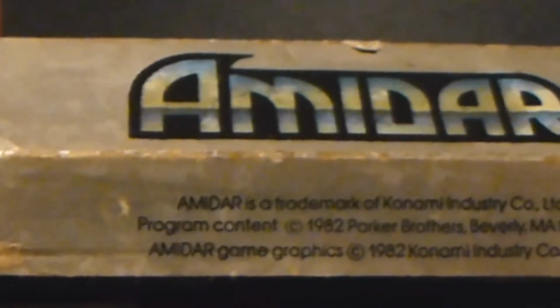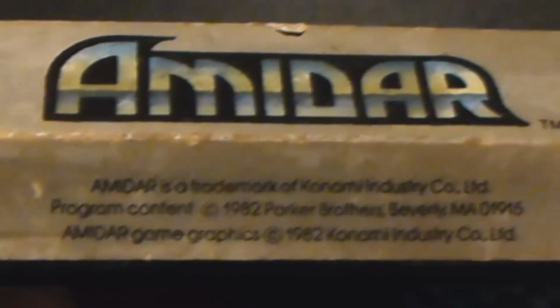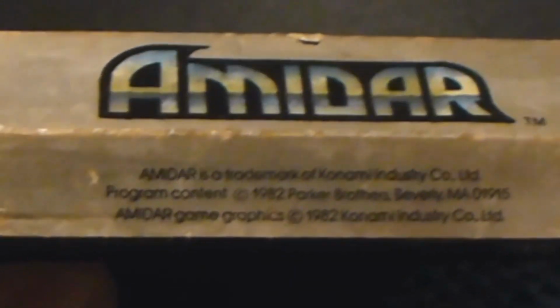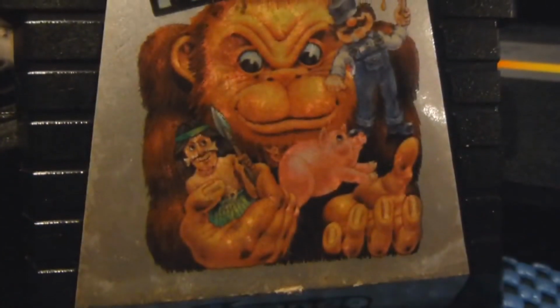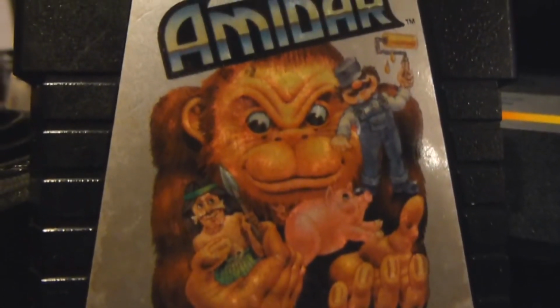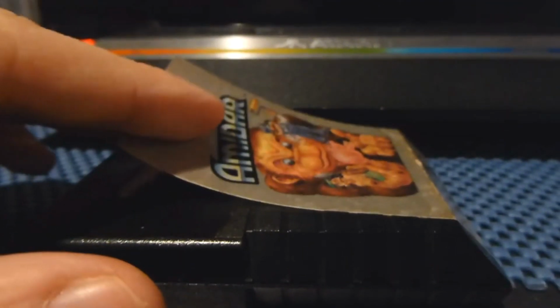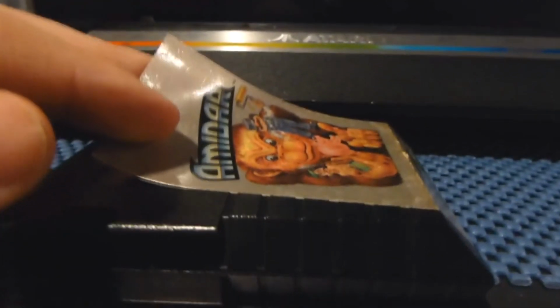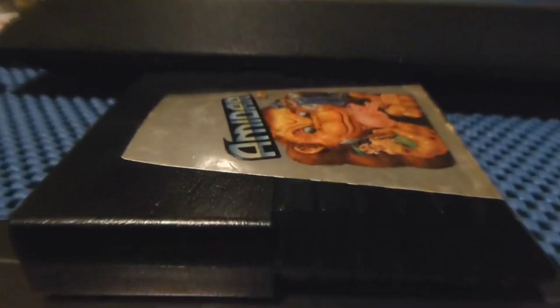Now on the front portion of the label, it says Amidar is a trademark of Konami Industry. This is pretty cool that it's a Konami game. I wonder how many Konami games actually exist on the Atari. Now this label in particular is a little worn out. It does peel off the actual cartridge. I'm going to have to probably glue it back down some. Yeah, this appears to be quite old. The label is not so sticky anymore.